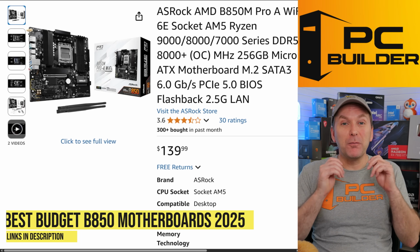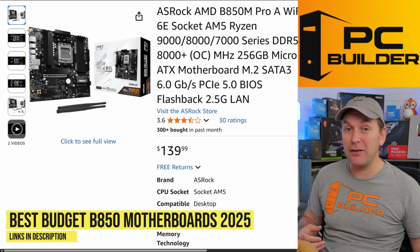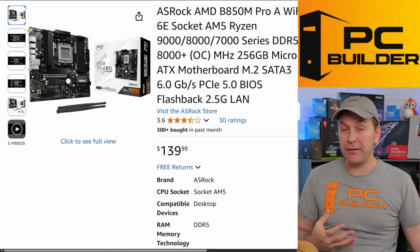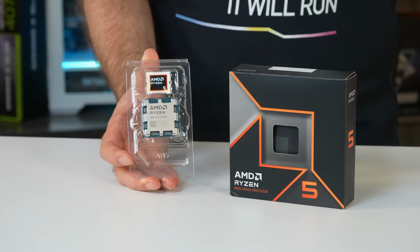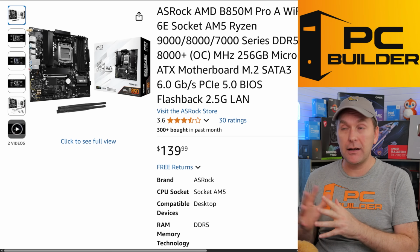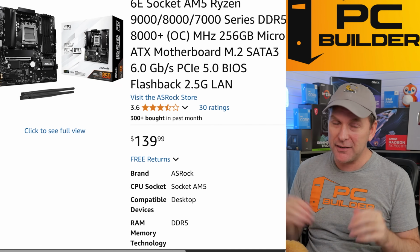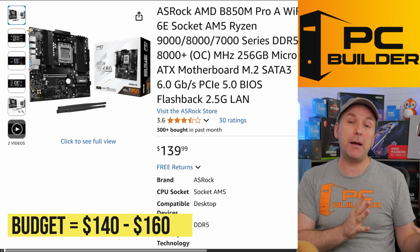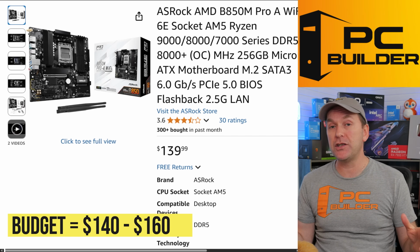Let's jump to the best budget B850 motherboard for Ryzen 7000 and 9000 series CPUs. So this is like the best budget motherboard for the Ryzen 7500F, the 9600X, 7600X. You can, of course, put Ryzen 7 CPUs, possibly even a Ryzen 9 CPU on this. If you're getting a Ryzen 9 CPU, spend a little bit more though. But let's talk about these motherboards. You're going to spend about $140 up to $160.